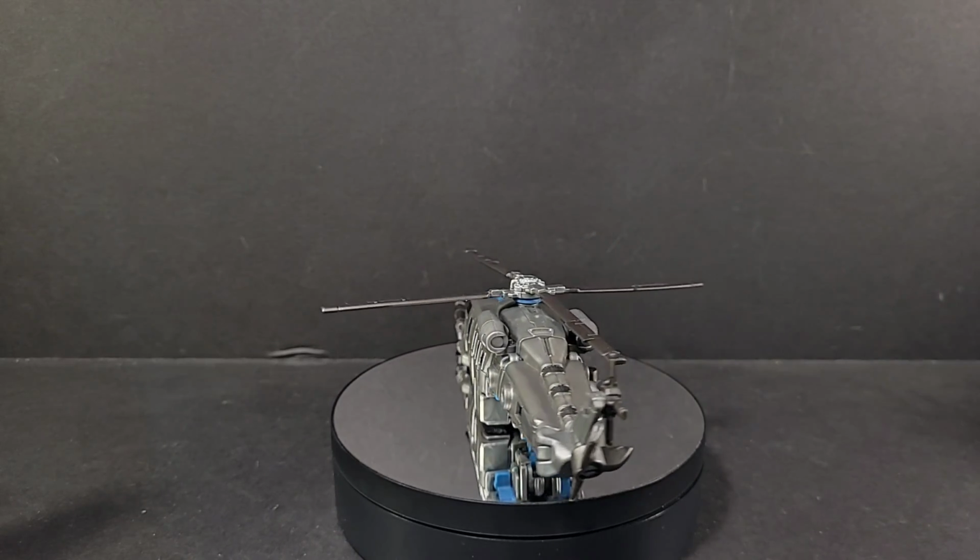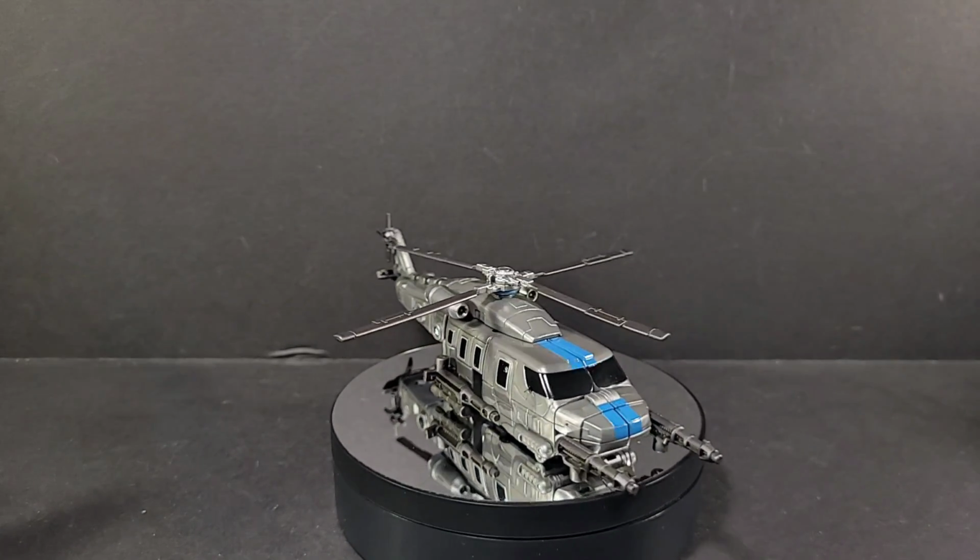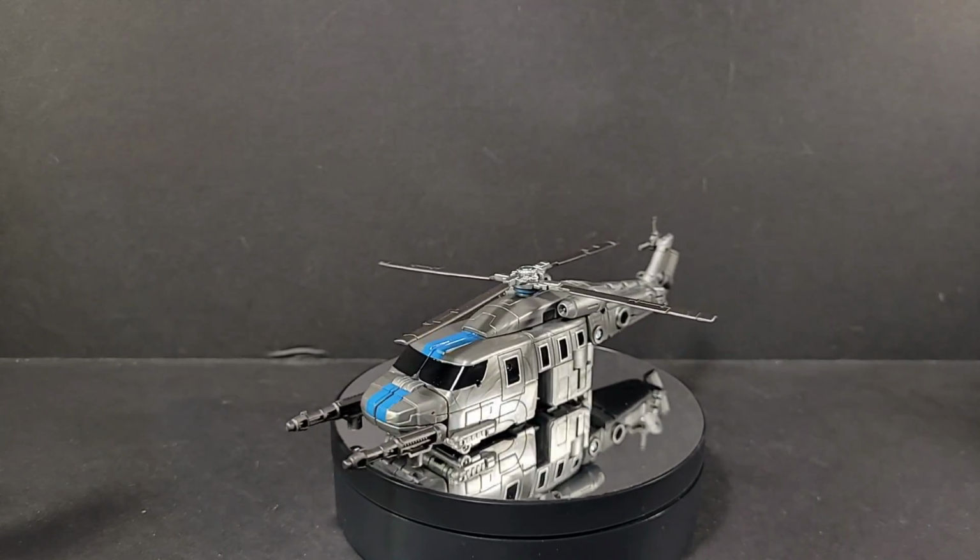It's a fun figure. It's easy to go back and forth again, and he looks the part, and that's what I'm looking for. He looks really good. I think overall his design's fine. Just the arm kibble gets in the way.